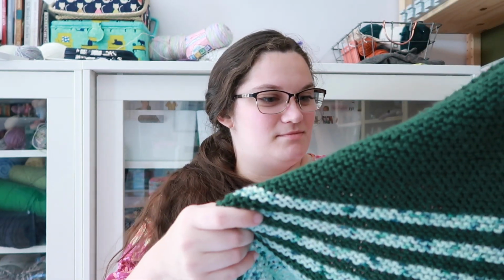the car ride up, my son goes, "I'm cold," and we didn't have any blankets in the car that weren't packed up. Anyway, I was like, well, I guess I'll knit you a blanket for the car. So we ran to Hobby Lobby.